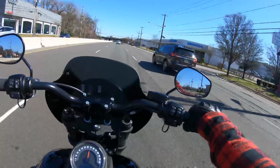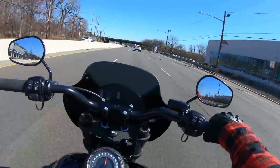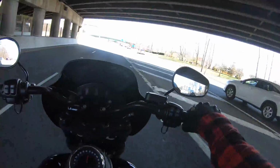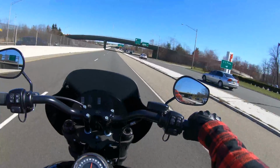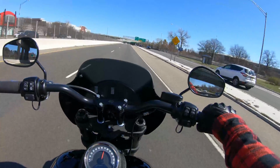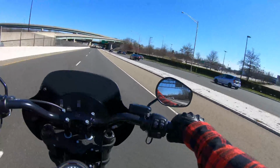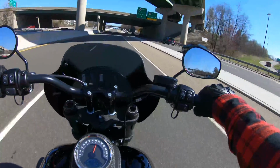With any type of new car model, any motorcycle model, the first year is a little risky because they're going to be working out the kinks and whatever's wrong with it throughout that year. But as of now, nothing yet, nothing whatsoever. I'm extremely happy with it, extremely happy with my purchase. This bike just rides so smooth, so comfortable, and I love it. Worth every damn penny.